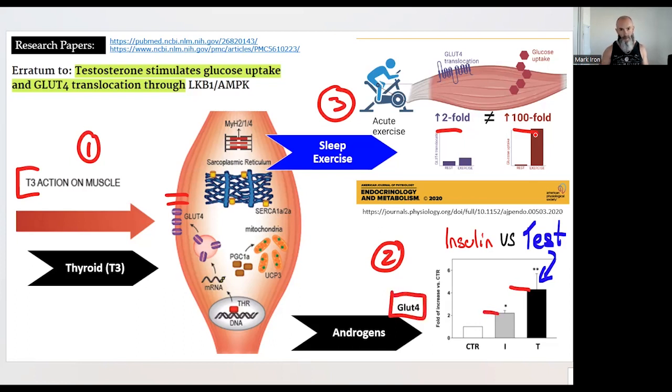So it's opening them up, but we don't want to push up insulin. We want to push up testosterone and thyroid hormone to do that, and also exercise. As you can see here, when you optimize testosterone, it significantly increases those transporters to get the glucose out of the blood and use it.